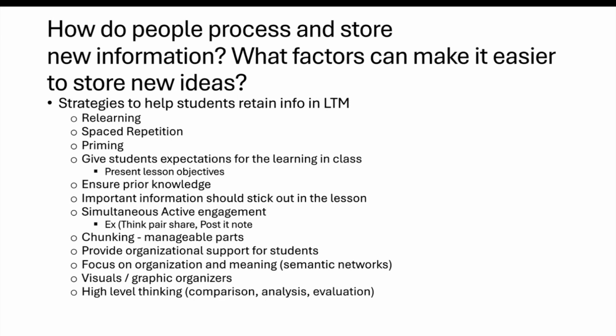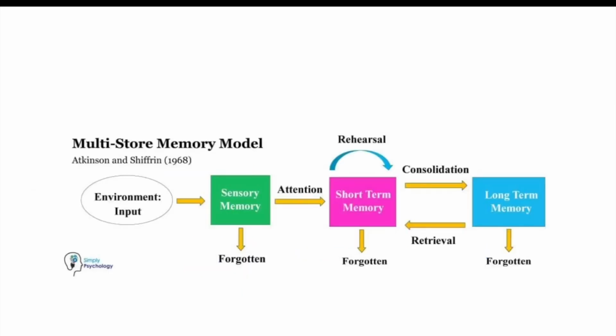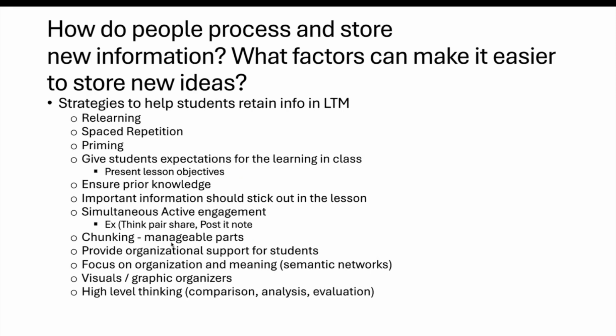Also, chunking the information into manageable parts is very important because, as we talked about before, we don't have that much that we can store in the short-term and working memory. So we don't have that much space. Chunking it into manageable parts will help the students digest it. Providing organizational support for students is also very important because organized students work more effectively.